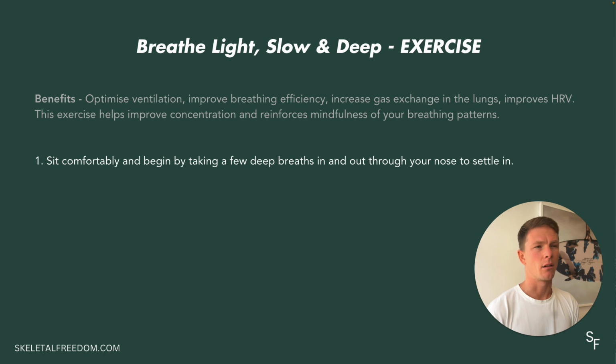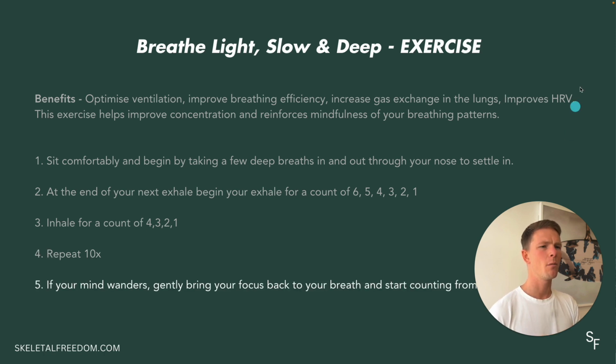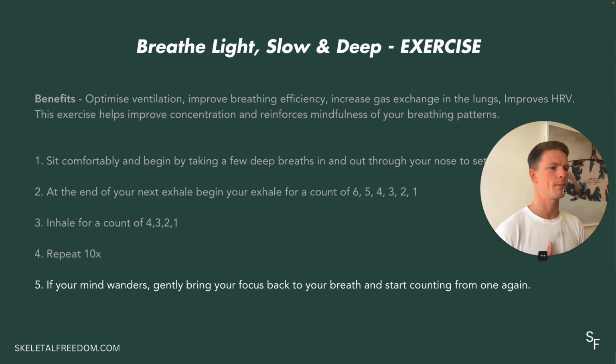So to do this, I'm going to run through the instructions again and then I'm going to guide you through. Number 1, sit comfortably and begin taking a few deep breaths in and out through your nose to settle in. Number 2, at the end of your next exhale, begin your exhale for a count of 6, 5, 4, 3, 2, 1. Then inhale for a count of 4, 3, 2, 1. Repeat this 10 times. If your mind wanders, gently bring your focus back to your breath and start counting from 1 again.